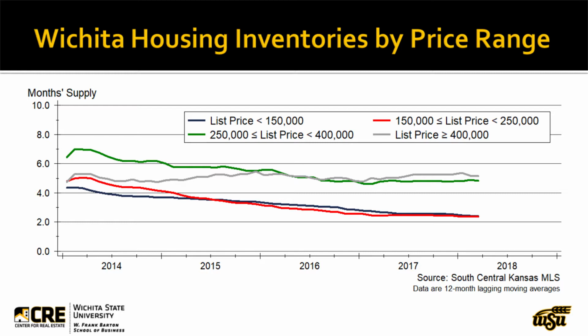In contrast, the market is much softer for homes priced above $250,000. While a 5-month supply wouldn't be considered a glut, there is ample inventory available at these price points, and sellers need to be aware that the incredibly tight market narrative may not apply to them.